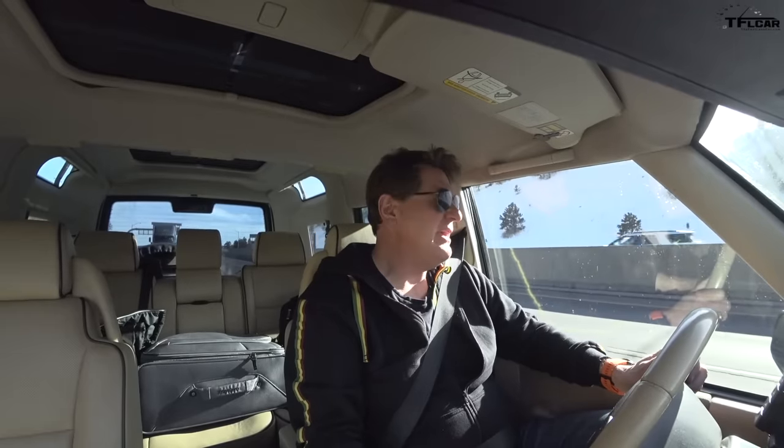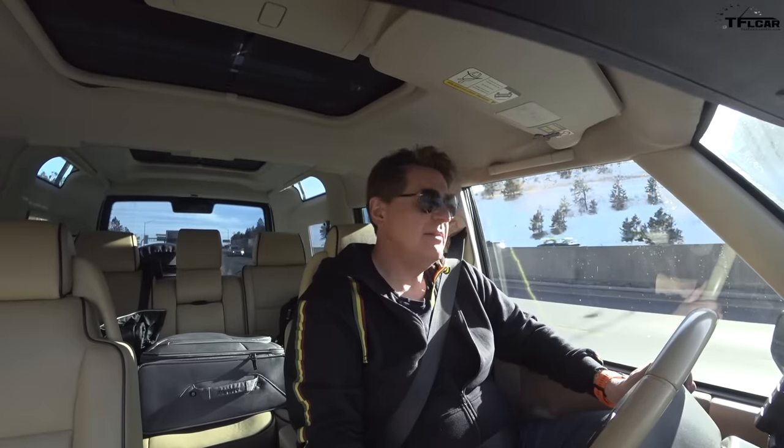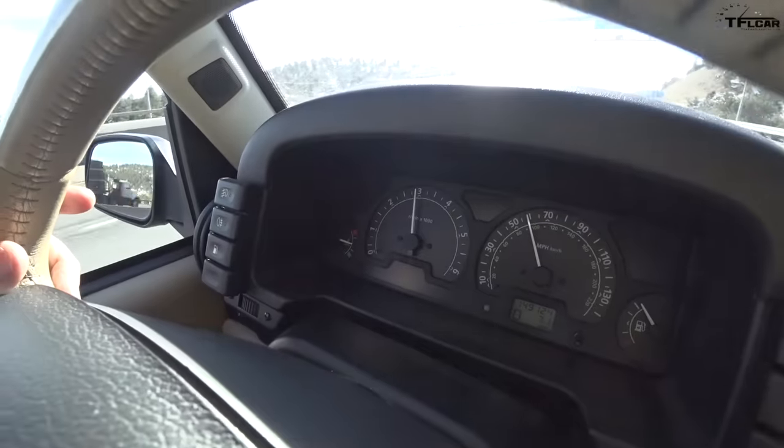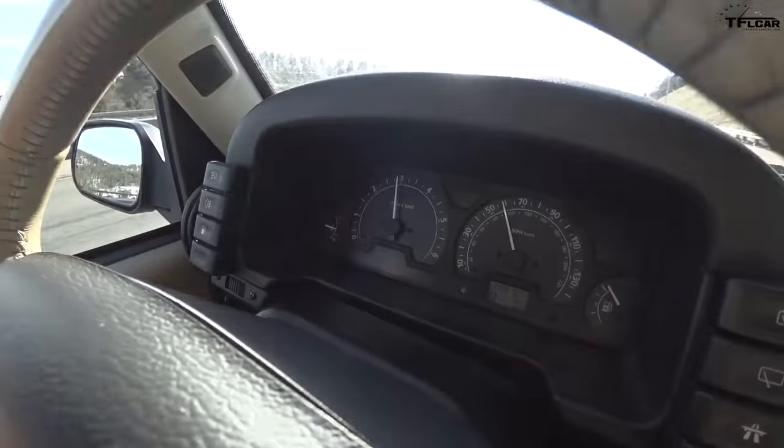This big old V8, it's just kind of lazily thumping along, isn't burning all that much fuel. I'm at 16.2 average right now, so that's good. And the engine's rock steady at 188.